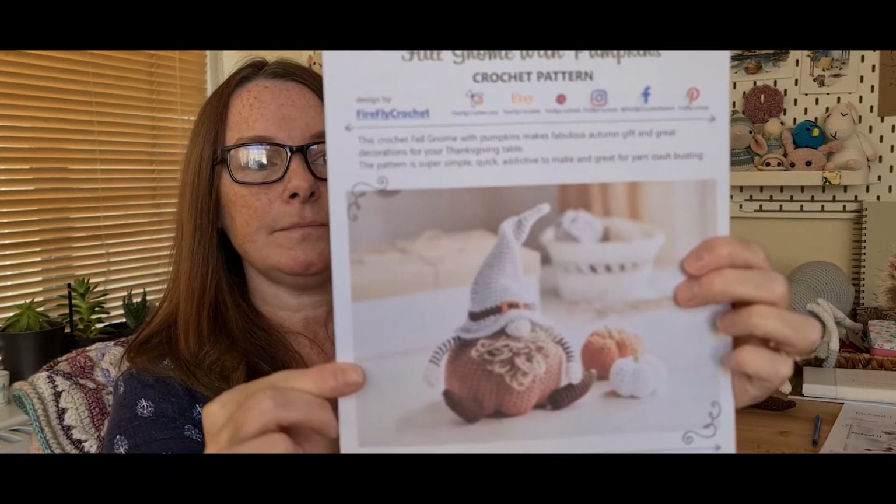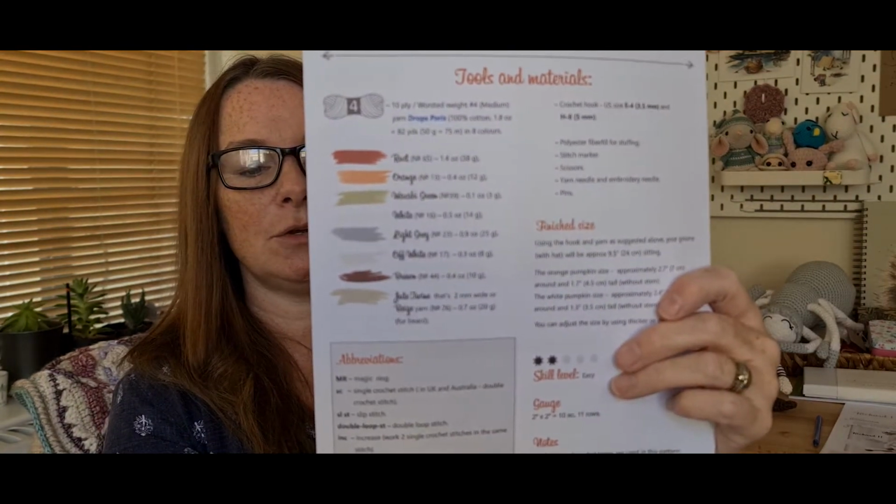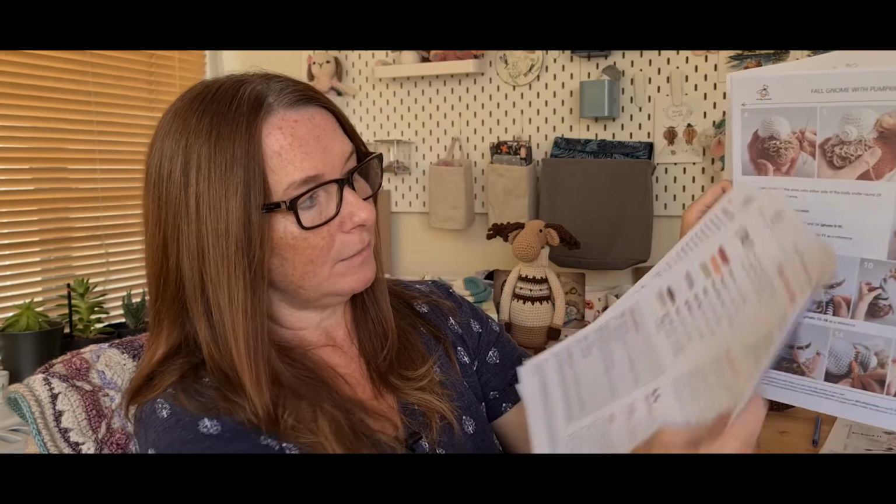I've printed it off. Obviously I can't show you the actual pattern instructions, but that's how they come. And I can just show you the second page. She tells you about tools and materials, what yarn to use, and the colours that she's used if you don't want to use your own, and what the finished size will be, all the abbreviations. And as I say, there's plenty of pictures all throughout the pattern, as you can see, putting it together.